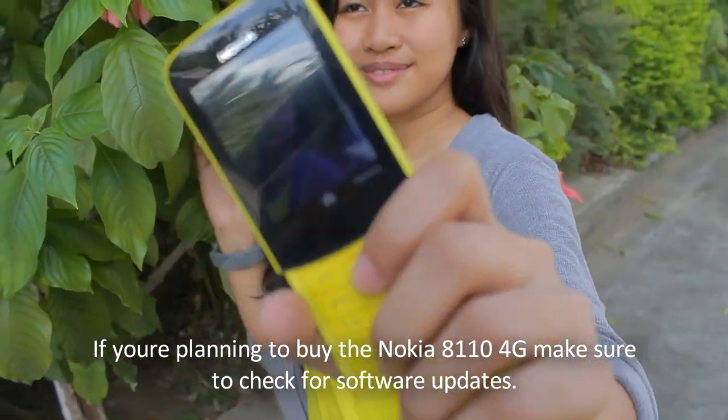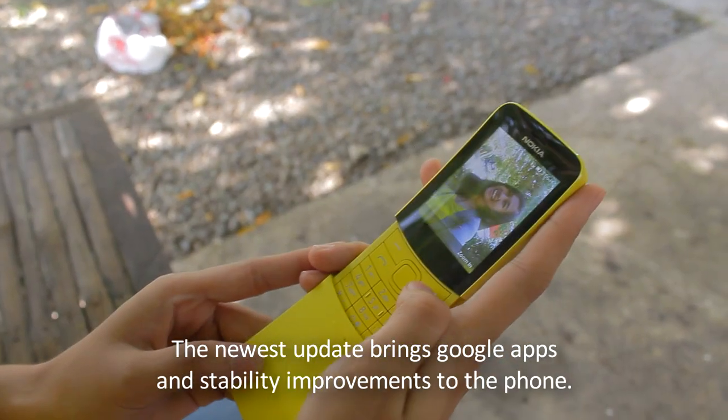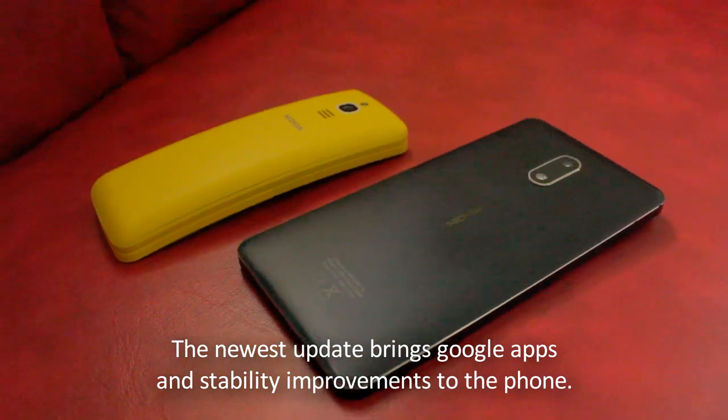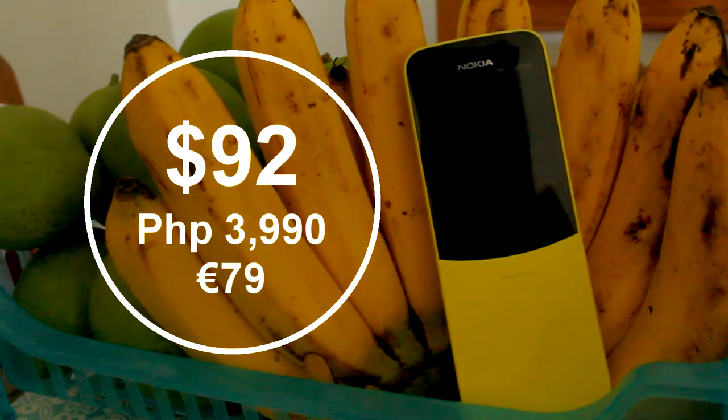If you're planning to buy the Nokia 8110 4G, make sure to check for software updates. The newest update brings Google Apps and stability improvements to the phone. The Nokia 8110 4G is now available at Nokia stores near you.